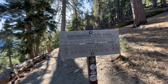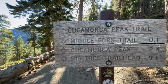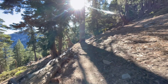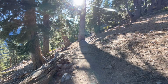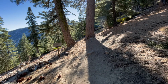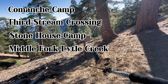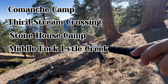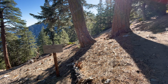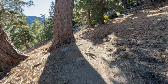But also just a few yards from here, you will find another split. Be very careful, don't take the wrong turn. Here is the split. To the left, you will find the trail to Middle Fork Lytle Creek and other backpacking destinations. Take the one on the right. Continue to Cucamonga Peak.